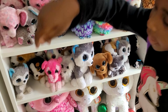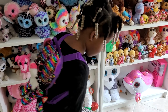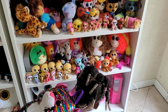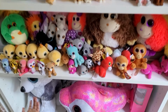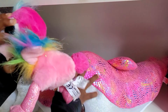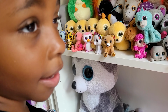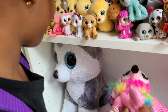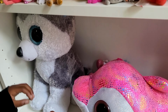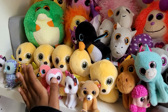Okay. Next, we're moving on all the way to over here. If you go down, there's another big one. Of course, we have Olive. And you might be wondering, why does it have a band-aid right there? Sometimes I play with her, so that's why I put a band-aid on it. Just for fun.